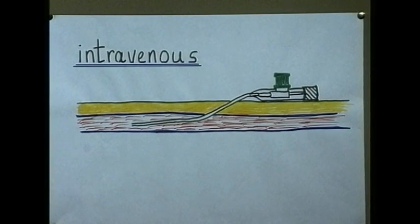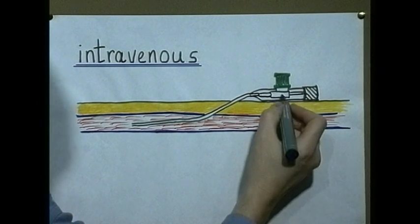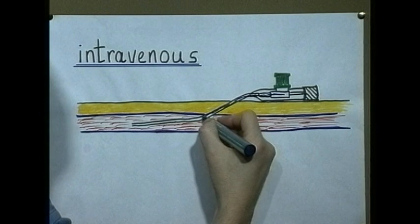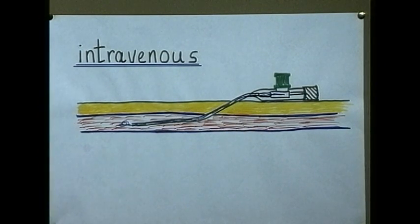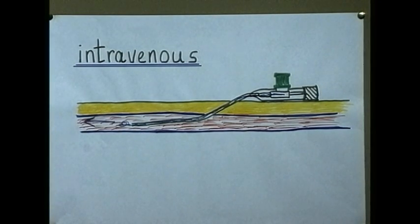Here we see an arrangement for giving drugs intravenously. The syringe is normally connected up to this giving port here, and the drug goes through the cannula, which is already in place, directly into the bloodstream. Now, it's much easier if a cannula is already in place. Other times, it might be necessary to insert a needle or a cannula if one is not already in place to get the drug into the vein.